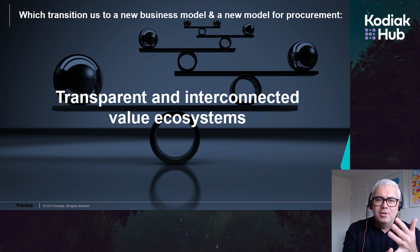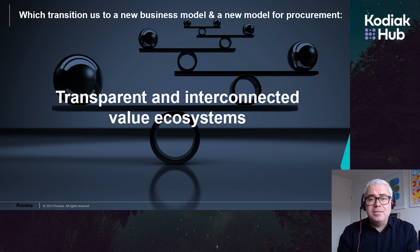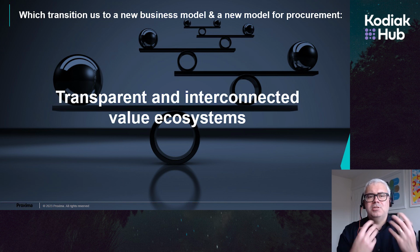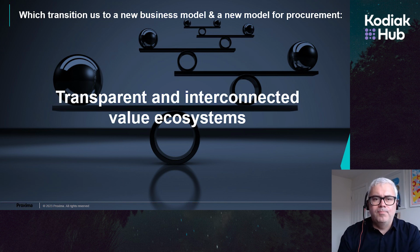So transparent, because we will want to, need to, and be able to see through our businesses, our supply chains, and our wider challenges, so our wider value chains. We have to address the challenges that we're facing. Connected, because that transparency will come from connecting up value chains. Suppliers, procurement, events, transactions will all be converted into data packages so that we can see them as systems and monitor them and optimize them.